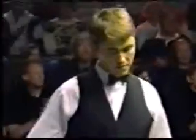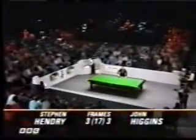Frame conceded. Yes, John. Frame, Stephen Hendry. Now realises that he won't get back into it, so Stephen Hendry levels the match again at 3 frames each. Well, 3-all, they still can't split them. I said at the beginning, this interesting meeting between the top 2 players in the world.